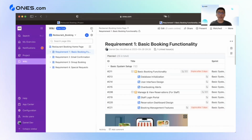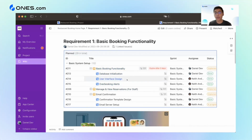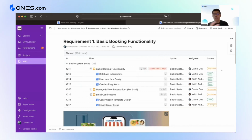So the wiki here, I like to think of it as less of a text editor and more of a canvas, because this allows for deep collaboration with any departments, any teams. Some elements that you can include in the wiki include the issue table, which you can track very quickly for our basic booking functionality, how many subtasks we have involved, and what are the statuses and the priorities for them. So imagine we're on our daily stand-up, we're looking at just the wiki, right? For daily updates, we can see all the information that we need just from this one wiki.